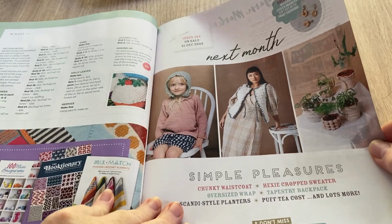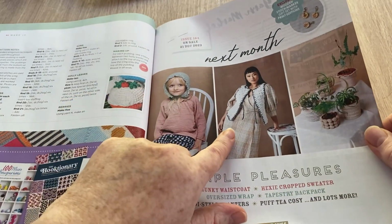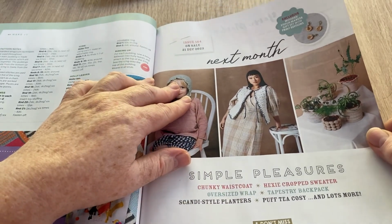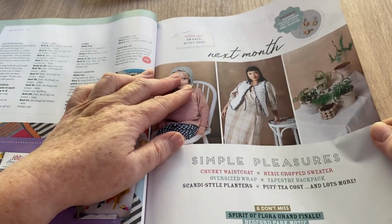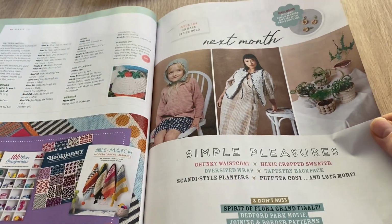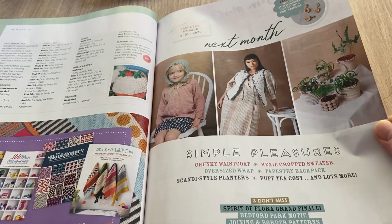We've got a kind of a Land That Time Forgot bonnet and a waistcoat, body warmer type thing, and plant pot covers. Again, Scandi, as if that. Do you know they've got these buzzwords, don't they? Boho and Scandi. If they shove those words in front of them, we're going to instantly love them.